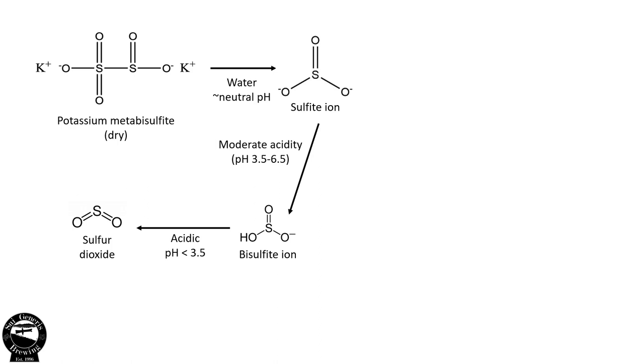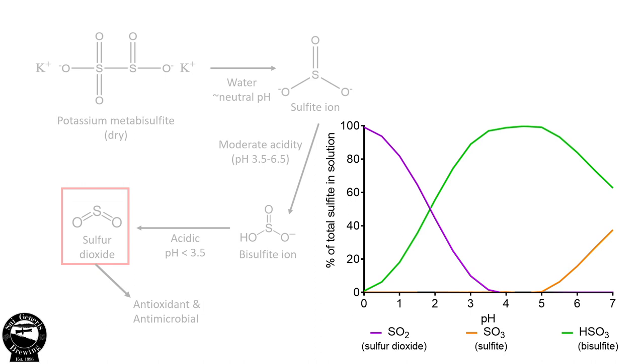In winemaking, sulfur dioxide is what's generally thought of as being the important molecule because it is an antioxidant and it is also antimicrobial. So it'll inhibit the growth of bacteria and other undesired organisms, as well as acting as an antioxidant. So this all seems great, but there is an issue with this. And the issue has to do with the way that these molecules interact with pH.